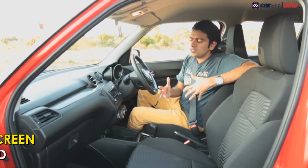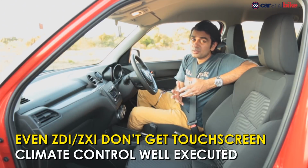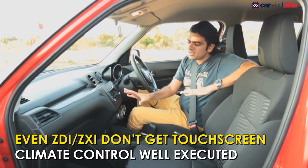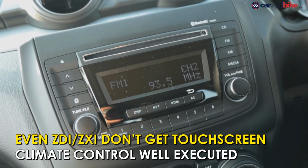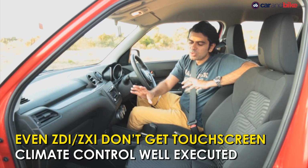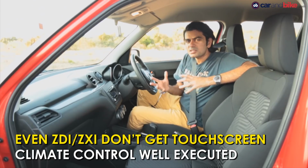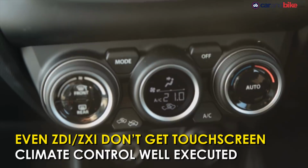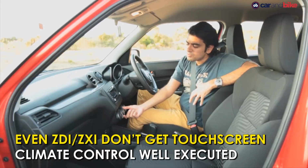Now it is disappointing not to see that touchscreen on the ZDI. I mean, it's only on the Plus, which means a lot of those features aren't here as well. But this one is still well finished. It's integrated well. It still lends that feel of premiumness from the plastics, the width that I was talking about, and overall, the cabin still feels quite nice. The ZDI still does get the climate control system. I really like how that's been finished.